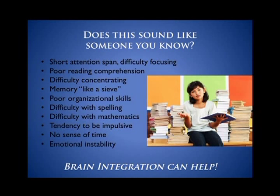I hear from a lot of people that it feels really natural after because the brain takes this work and runs with it. That's one of the really great things about it. And as a result, I see people with lots of different challenges. Short attention span, one of the things Leela mentioned. I see a lot of issues with reading comprehension, difficulty concentrating. The memory gets all confused because the messages aren't getting sent where they need to. People have a lot of trouble with spelling and math. These are all characteristics of people who have ADD. They tend to be impulsive and not have a sense of time.